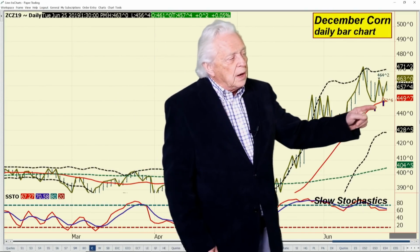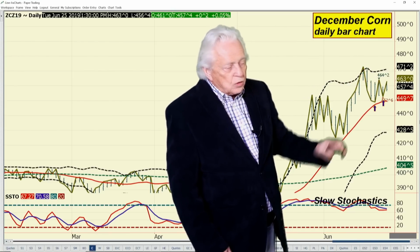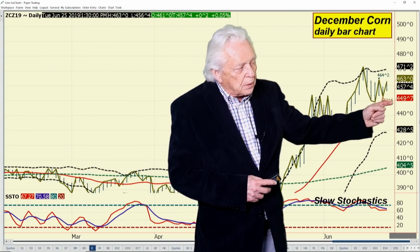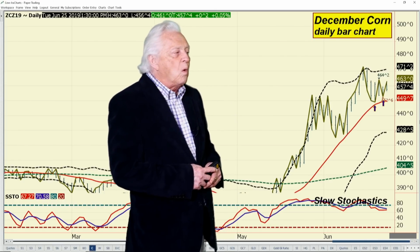In the corn, you still have the position of higher lows but lower highs. See that? So I'm contending that the market is not trending. The market is drifting sideways. It has still got readings here of over a 70, so you've got to get that number under 70 tomorrow to no longer be in overbought territory. If the market falls, I would look for near-term support coming in around the 449 3/4 zone.